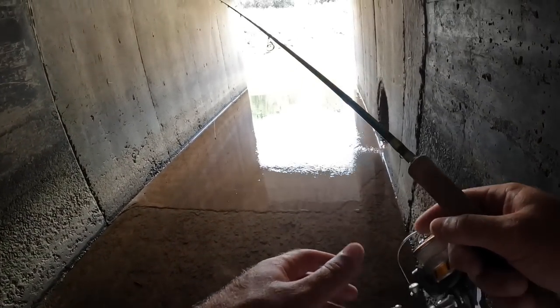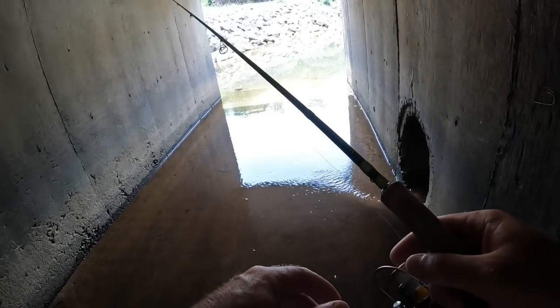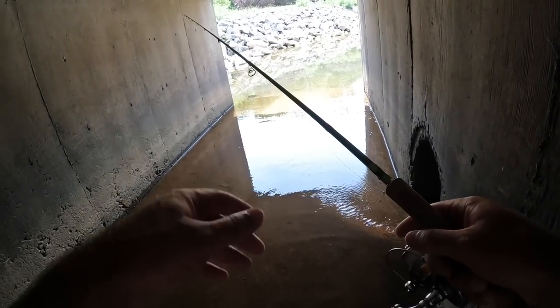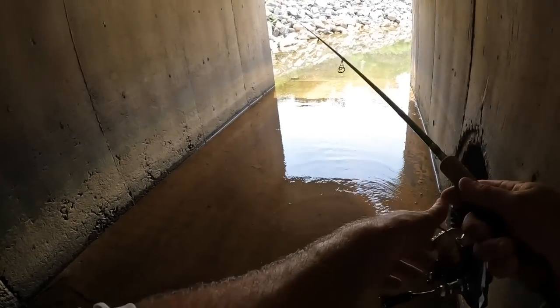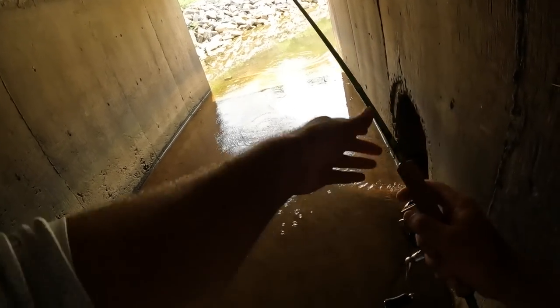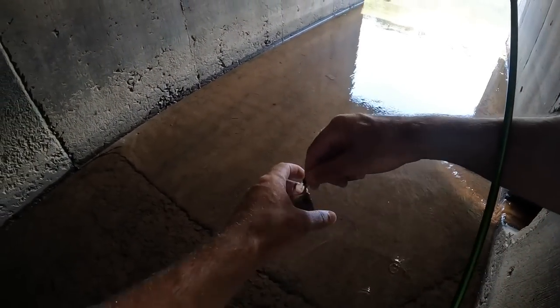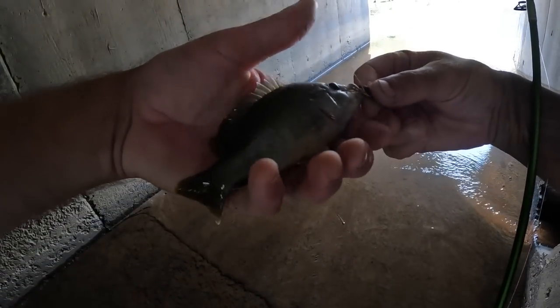I'm gonna try to stay back. Can y'all see what's happening? I see some fish hanging out. I'm gonna stay on the edge for a second. Oh my gosh, there's so many fish right there. Oh my gosh. That was instant. Here's a green sunfish.